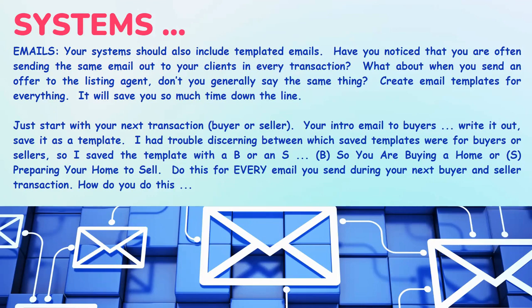I had so many templates saved, and some of them are similar, that I had trouble discerning which templates were saved for buyers and which were for sellers. So when I named them, I put a B or an S in front. For example, B, so you're buying a home. That might be the subject line where I'm sending them my buyer's guide. Or S, for seller, preparing your home to sell. That might be where I send them a list of things to do to prepare their home to sell. So again, do it for every single email during your next transaction, and then you can go back through them and reword them if you want, and tailor them to your specific needs so that you can use them the next time. So how do you do that?